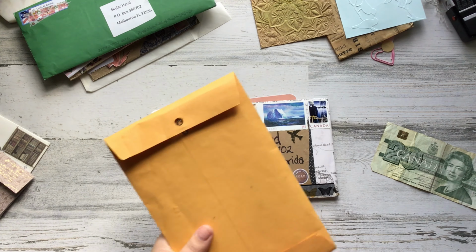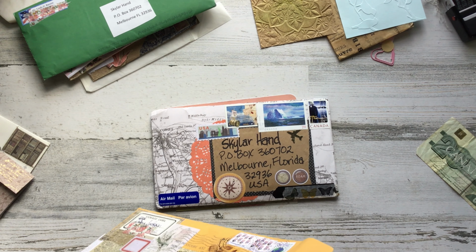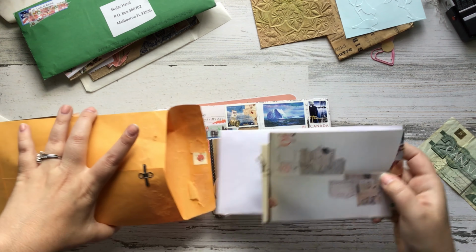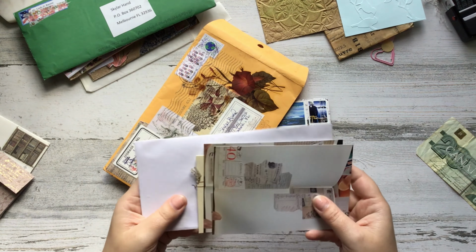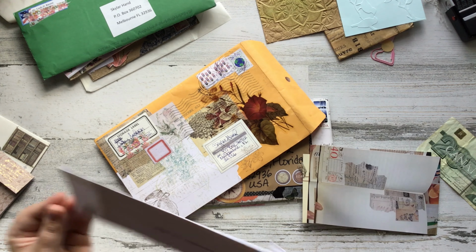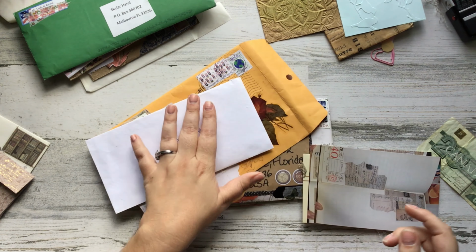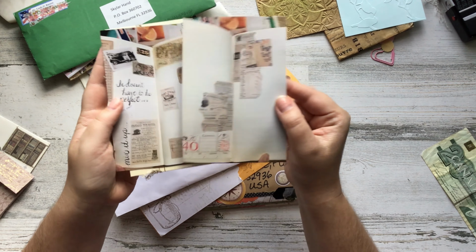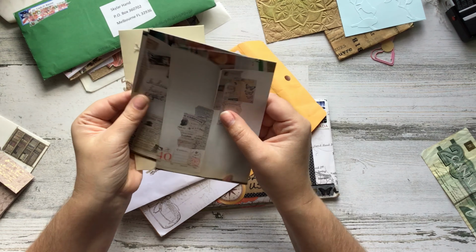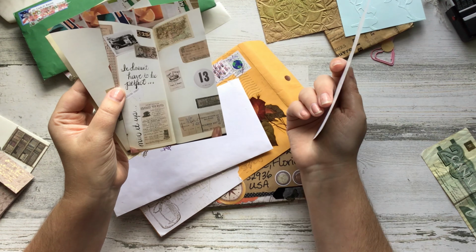Okay, this is from one of my patrons, Kathy, and she sent in some bits that were supposed to be used for one of the Patreon challenges, and I didn't get it before I sent everybody else theirs, so I'm going to hold on to this to use for Patreon, but she included some photographs of some of her journal layouts, which I thought was really, really sweet. Look how pretty those are.